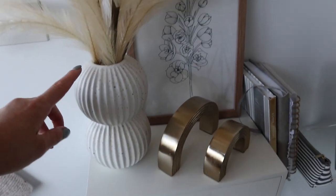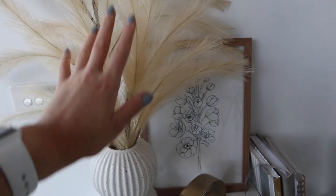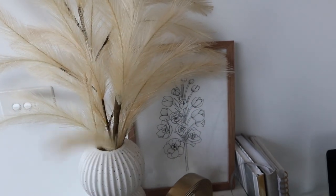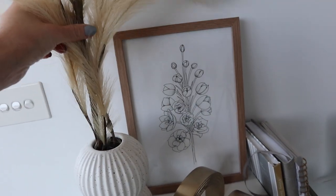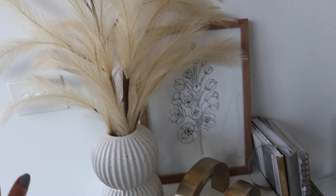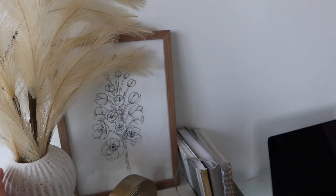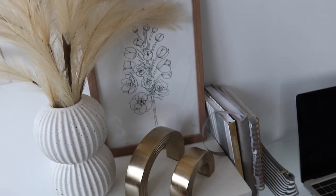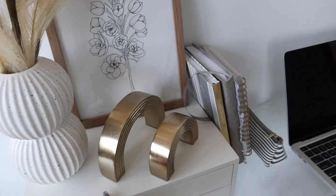On top of it, I have this vase from Target. These, what are these called? The grass, I can't think of what they're called, but these are from Kmart. They are really, really big, and I actually cut these up and re-sticky taped them together to create a smaller one. Next to that, I have this frame. The frame is from Spotlight, and then the print is one that I just bought off Etsy. And then I have these two rainbow paperweights, which are also from Target.